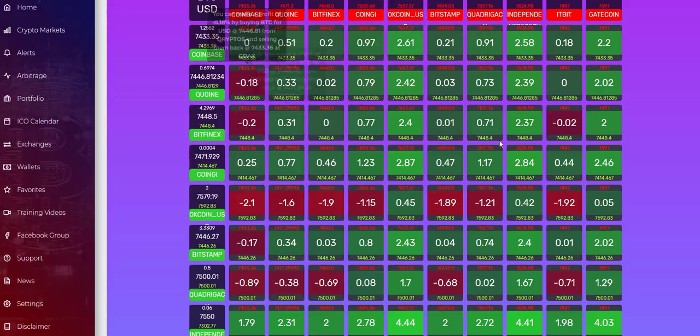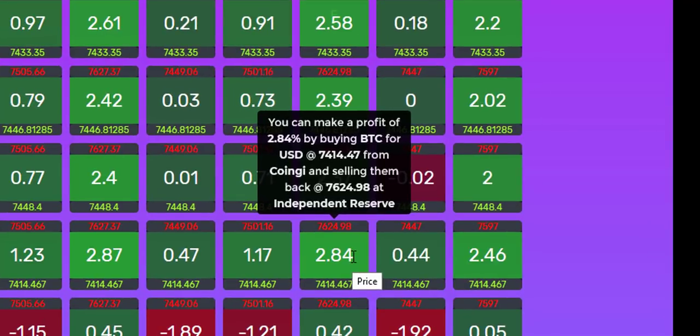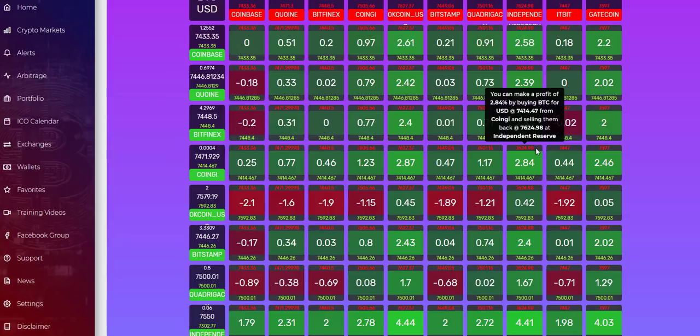I'll test it, but ideally what you're coming in here doing is you're looking for these green indicators, right? So for example, I'll pick this 2.87%, and what this is telling me, oh, here's one for 2.84. What this is telling me is there is a gap, a spread in the price between exchanges that we can take advantage of. So for example, this says we can make a profit of 2.84% by buying Bitcoin at 74.14 from Kanji and selling them back at Independent Reserve for 76.2498. So this is an indicator, and it's based on the current order. There is a current order right now at Independent Reserve. Somebody wants to buy at a price of 76.2498.